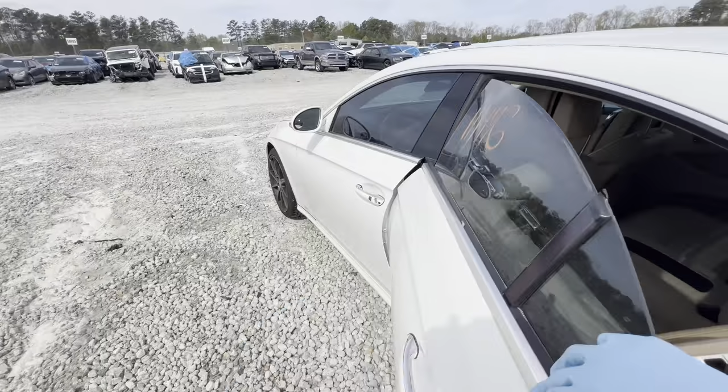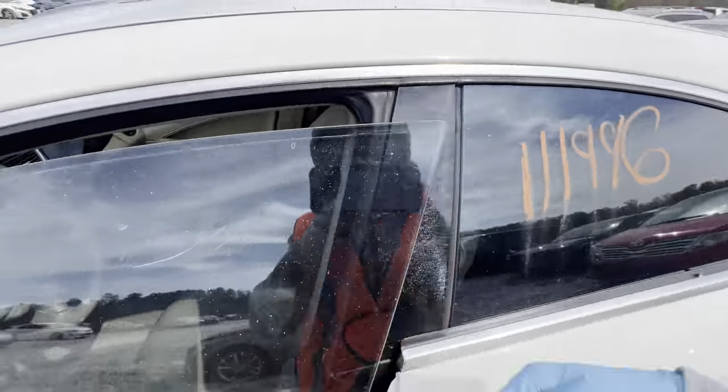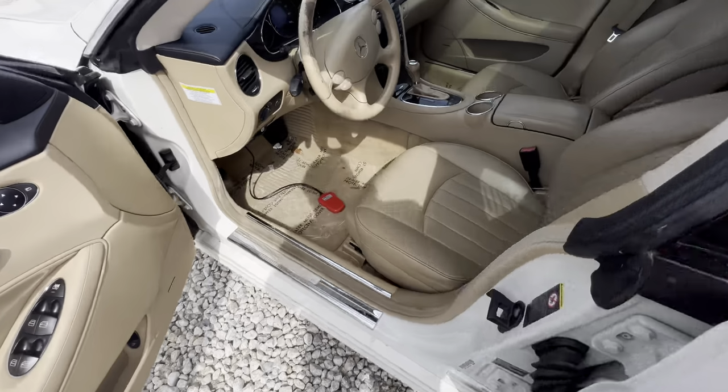Just like my, I got an 07 Lexus. This is an 07 too, right? Yeah, be the 07 gang. About to be the 07 gang.